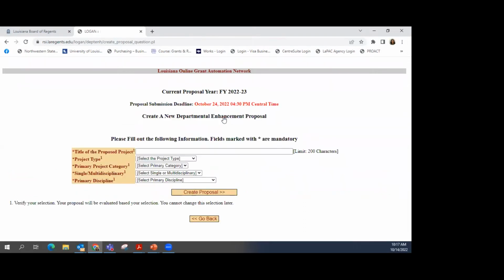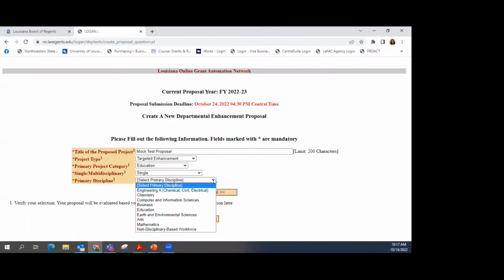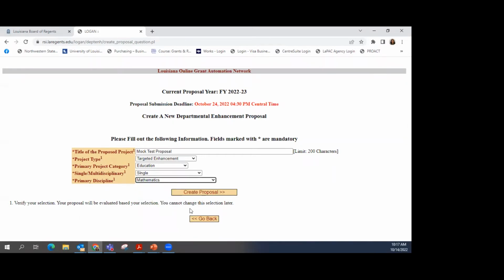So we're going to create a new department enhancement proposal. Takes you here. The title of your proposal, once you put that in, it cannot be changed. So we're going to go in here and we're going to put mock proposal for my title. You'll select your type here. We're going to do a targeted enhancement. We'll make it an education proposal, and we're going to make it a single. If you choose multidisciplinary, there'll be places where you can go in and add that. My primary discipline today, I'm going to be a math professor.